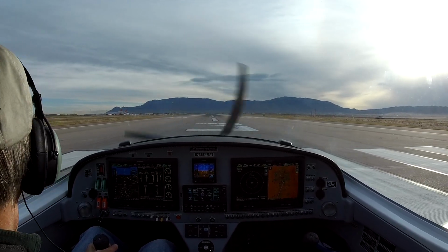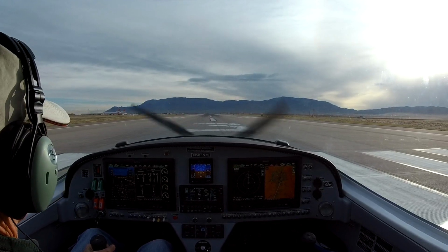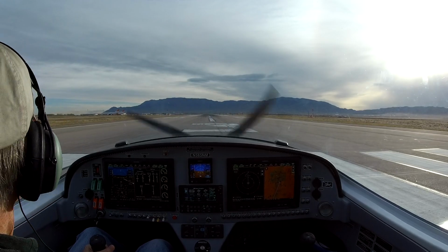Some of the hot air balloons are up over to the left. You can't see them, but even if I put the camera on them, they're probably too far away to see on the camera. That's a good sign for the wind anyway.